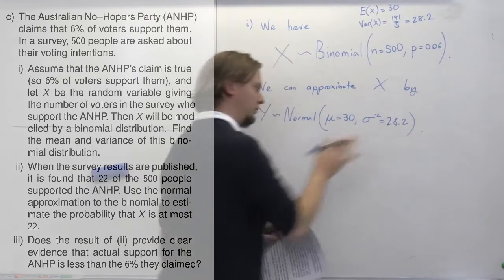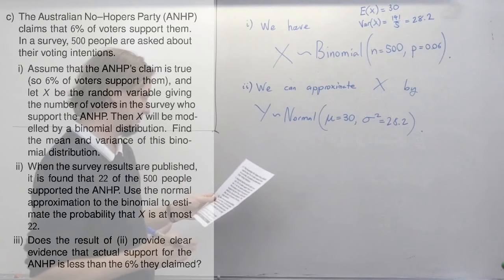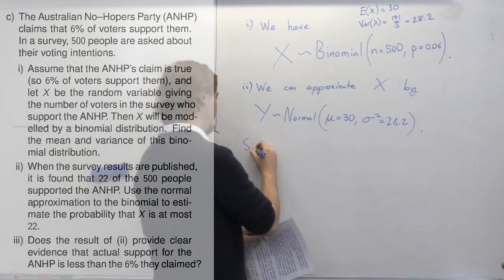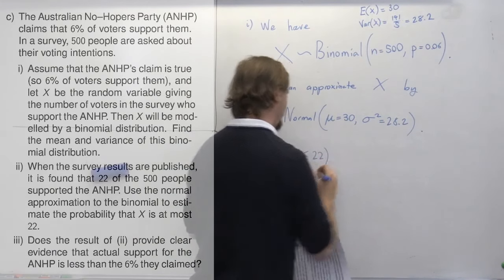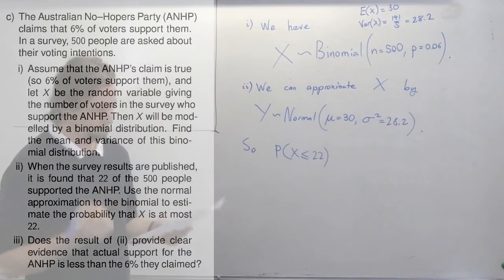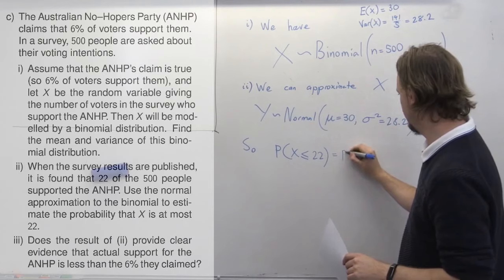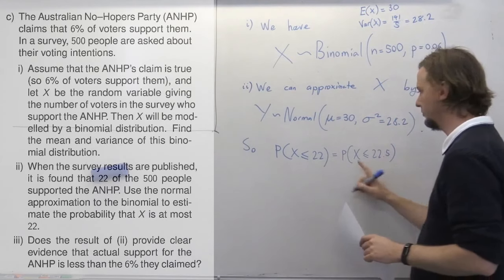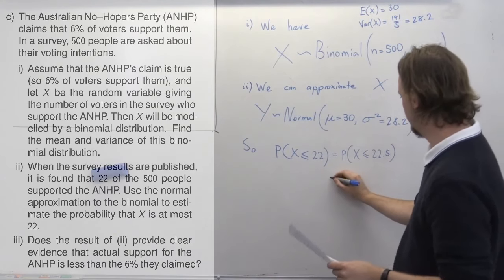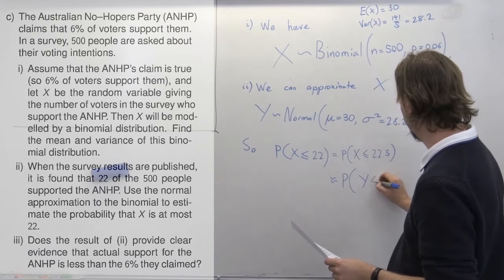So this is a reasonable approximation we've learned how to make. What we want is, what is the probability that x is less than or equal to 22? Because I'm about to approximate this with a continuous random variable, I'm just going to say this is the same as the probability that x is less than or equal to 22.5, because x is discrete. But this can be nicely approximated by the probability that y is less than or equal to 22.5.